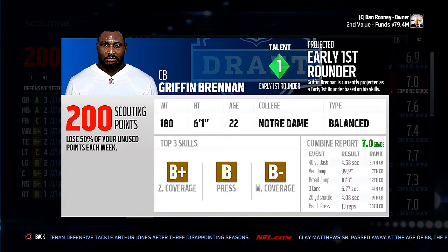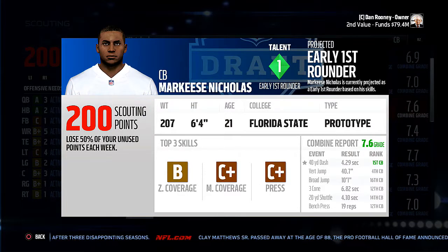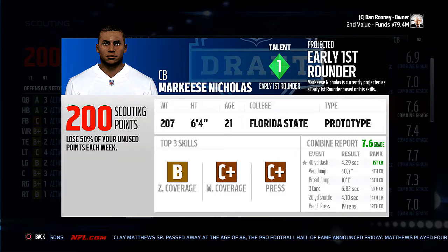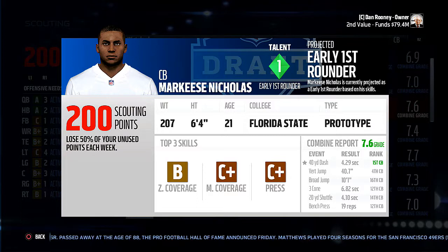He could be a cornerstone for us that we can build around for future years. Marquise Nichols, from Florida State, 207 pounds, 6'4", 21 years of age. He had a great 40-yard dash, a 4.29, one of the best of all the corners during the pro days. And just a great player, great attitude.